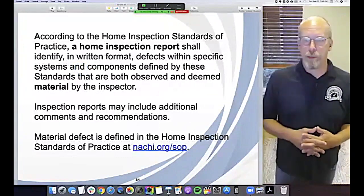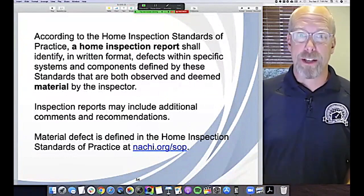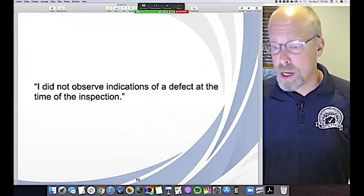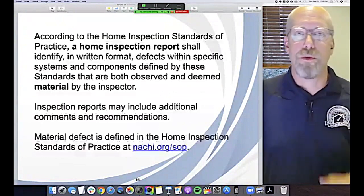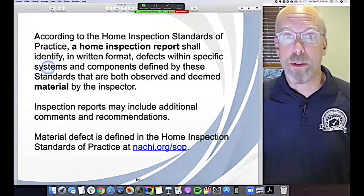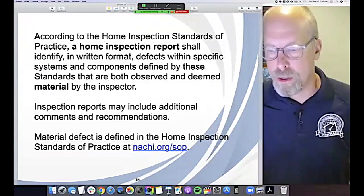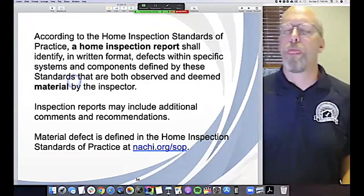According to the home inspection standards of practice, a home inspection report shall identify in written format defects. Well, this is the sentence that I would put in the report about the roof: I did not observe indications of a defect at the time of the inspection in relation to the roof. So according to the standards of practice, a home inspection report shall identify in written format defects within specific systems and components defined by the standards that are both observed and deemed to be material.